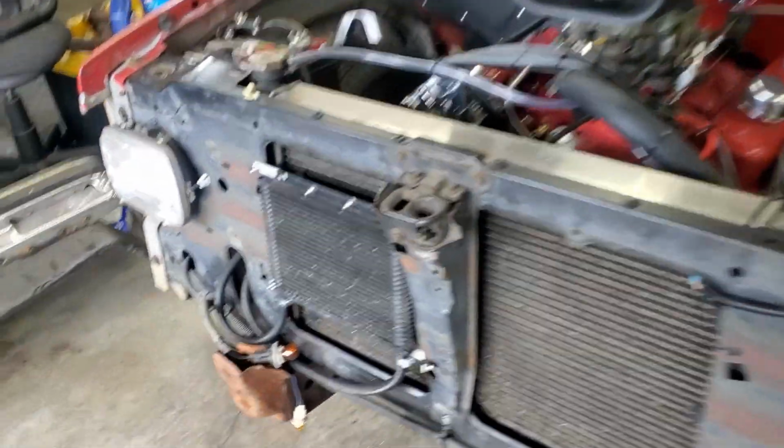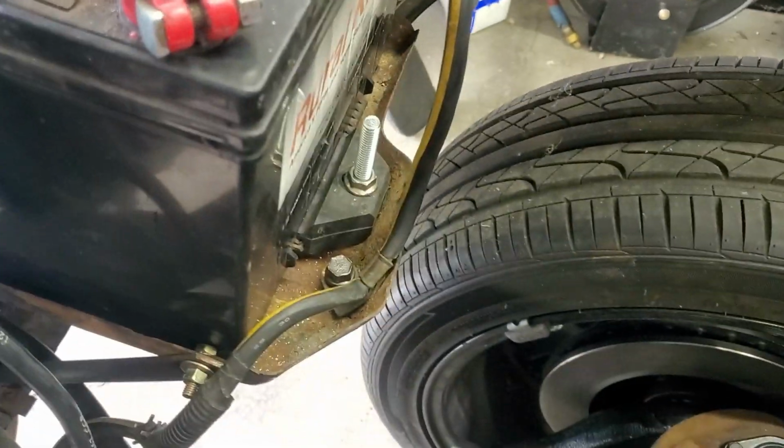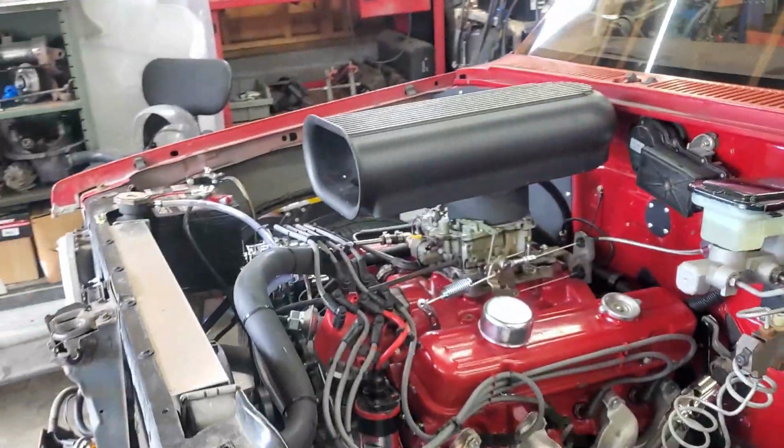Okay, so what have we done? We got our battery mounted. I don't know if you saw that in the last video. We got the battery tray back in. We got the clamp back on it. This battery is solid and secure. Well, we did put a 2-inch spacer under the scoop to get it up over the hood line a little bit, so it looks a little better. And it gets it off of the spark plug wires.